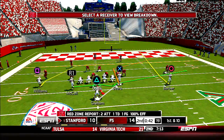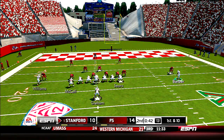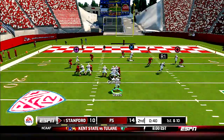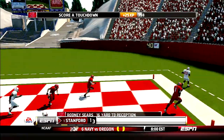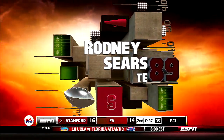Are they going to go for it, or are they going to try to go for a field goal here? It looks like they're going to try to go for it here. 1st and 10. Graham in the backfield here. Barber over on your left hand, on your right hand side. McCall in motion. Play action here from Davis. Davis looking down the field. Throws this one up to catch, and that is going to be Rodney Sears. Touchdown, Cardinals. 16 yards on that reception.